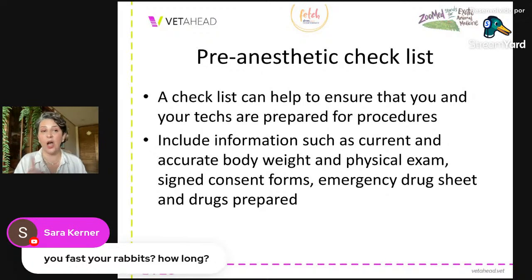So rabbits cannot vomit. They anatomically, physiologically cannot vomit. So we don't need to fast them. Also, by fasting them, you will probably cause some level of GI syndrome. And even if GI syndrome was not a problem, and you were to fast them to empty the stomach, you can never completely empty the stomach of a rabbit. It's not the physiology, and that's a topic for another webinar. But the point is, you're not going to accomplish what you want.